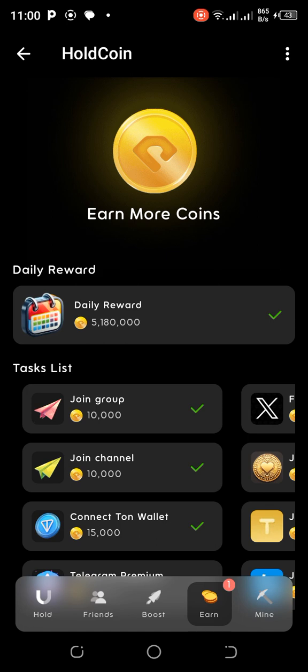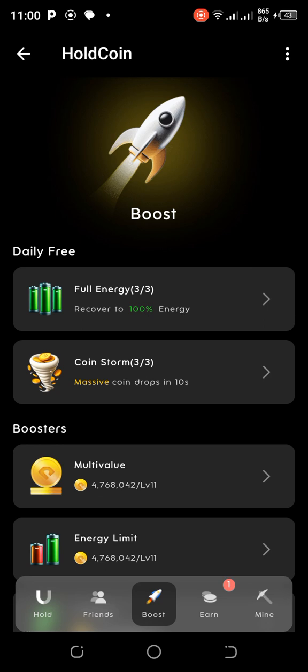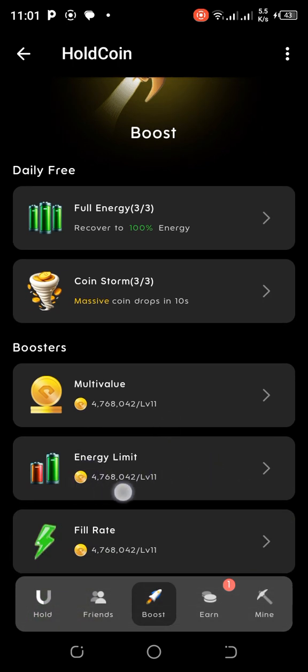And once you have increased your coin balances, come to boost. On boost, you can increase the tap multi-value, that's when you hold it. Mine is plus 11 and yours is plus 1, so you can start buying from here, increase it to 2, to 3, to 4, to 5, and so on. Then energy limit is here. Mine is 2,900 right now. You can keep on increasing. You can see how much to get to the next level, which is 4.768 million.